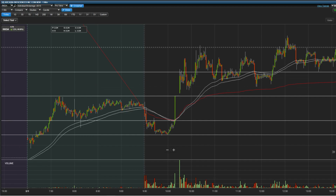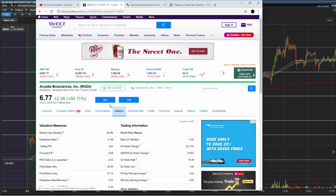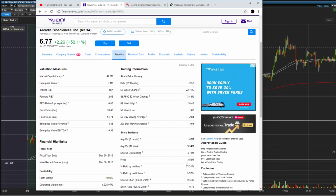First thing I do is pull up the stock and check out the statistics. Now, RKDA, you see here, we have a 3 million float, so pretty low float, not super low, but definitely a low float. I would say anything under 3 million is a low float, anything under 1 million is a micro float, and anything under 10 million is a relatively low float. So 3 million falls into that relatively low float range.